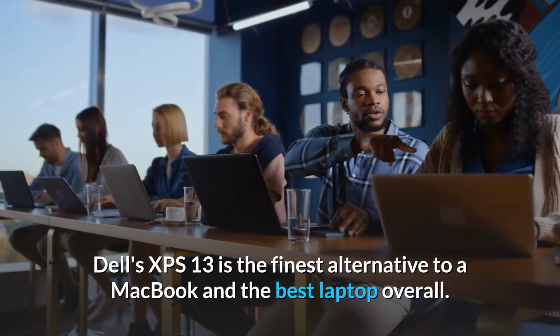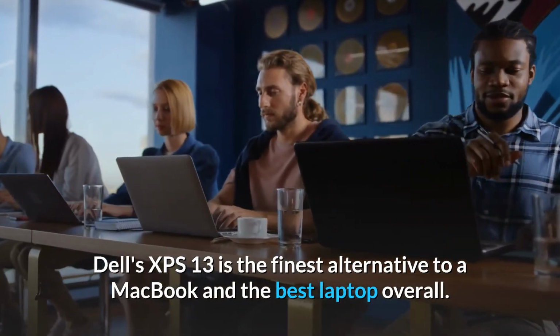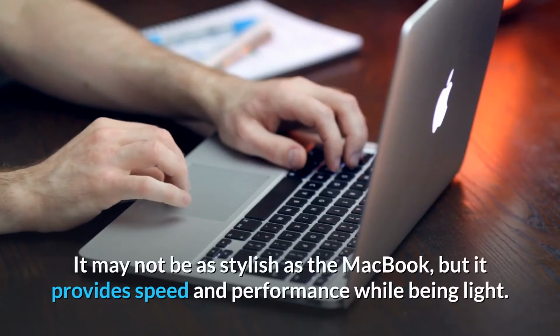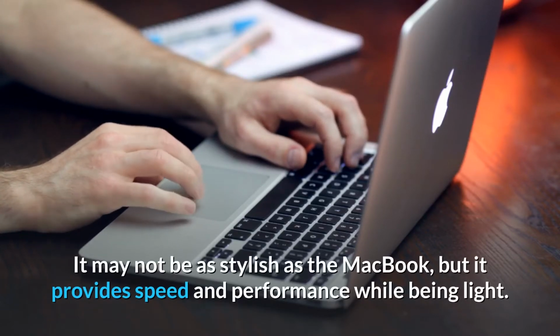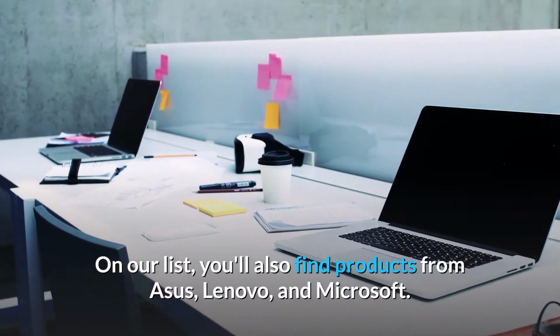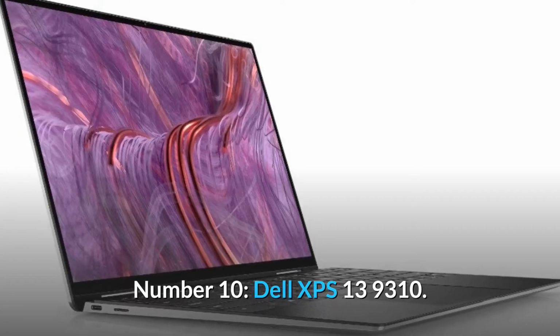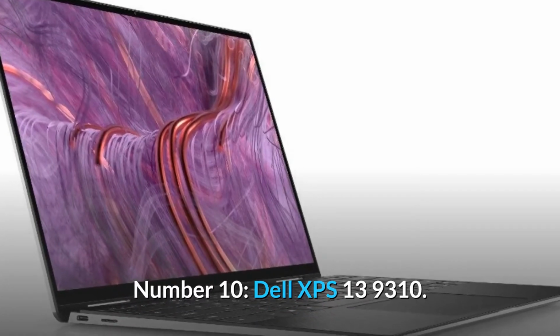Dell's XPS 13 is the finest alternative to a MacBook and the best laptop overall. It may not be as stylish as the MacBook, but it provides speed and performance while being light. On our list, you'll also find products from Asus, Lenovo, and Microsoft. Number 10. Dell XPS 13 9310.